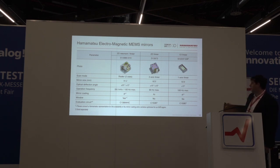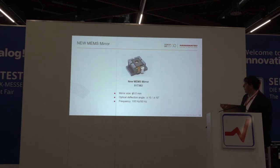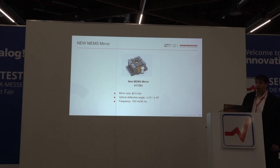What I want to show you today is also the new MEMS mirror that we are developing, and soon, this month, will be available. In this case, we increase the mirror size a lot. We arrive at 5 millimeters, which is very high compared to the 2 that we had before.